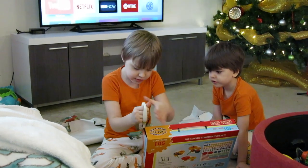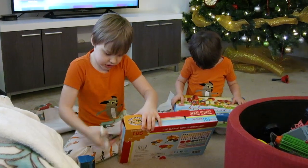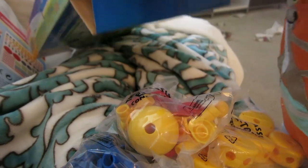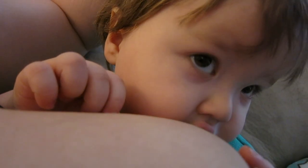Little box. Yeah. A little tape in there. Do you want me to open that? Yes. So we opened one box, and it has all these cool things inside. Here's Joby's box. We can build some cars. Yep. Oh, yay, Halloween!